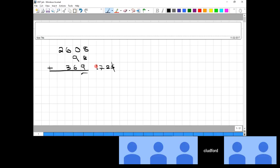We're going to write what? 5 and carry 2. So 2 and 9 would be 11. And 11 and 6 would give us what? 17. We're going to write 7 and we're going to carry 1. 6 and 1 would give us 7. 7 and 3 would give us 10. So we're going to write 0 and carry 1. And 2 and 1 would give us 3. So our answer is.